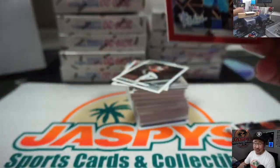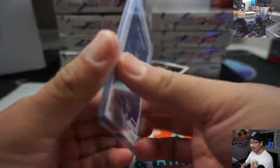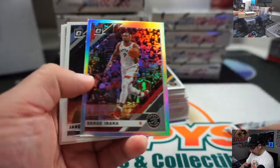6 out of 99, Ja Morant. All these add up, Frank. Frank with the Grizz. I'm very nervous about this break, and with good reason. Grizz are a big team. But that covers a good chunk of the spot right there, too.